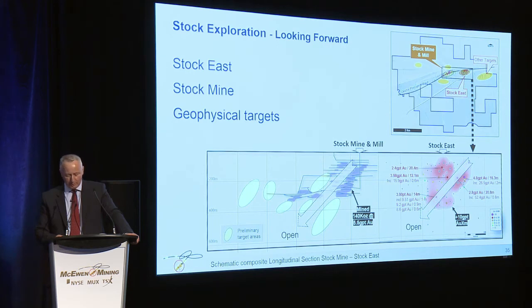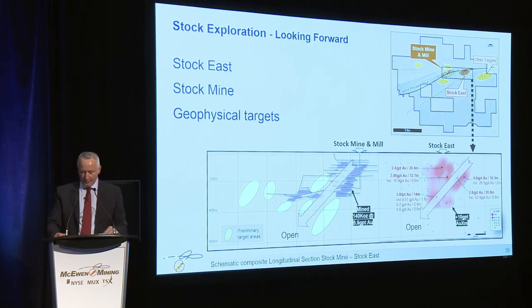A similar drilling approach will also be applied to the old Stock Mine, and we will also execute the first pass drill testing over surrounding geophysical targets. The Stock and Black Fox exploration programs are going to be exciting, and I encourage you to stay tuned for more exploration news.